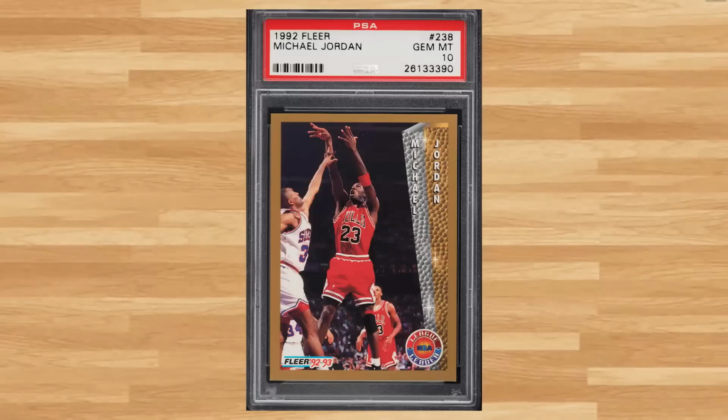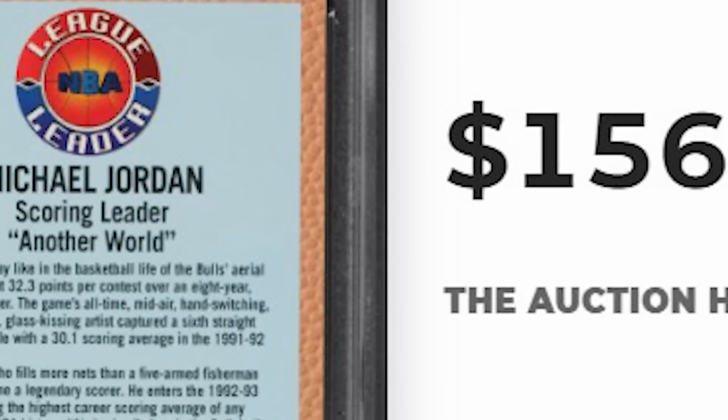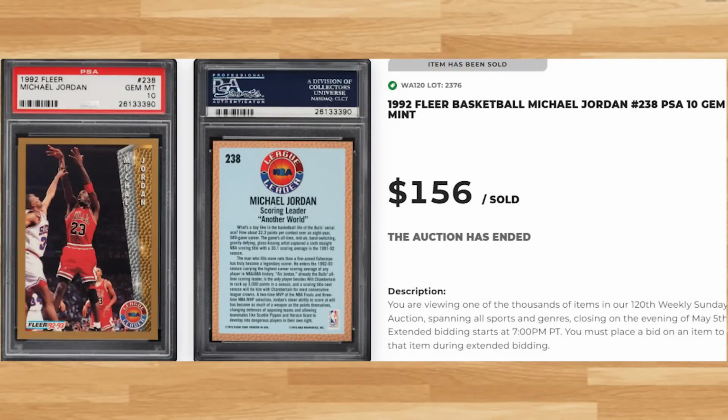Coming in at number 41 is this 1992 Fleer Michael Jordan, card number 238. This was a PSA 10 and it also sold for $156.